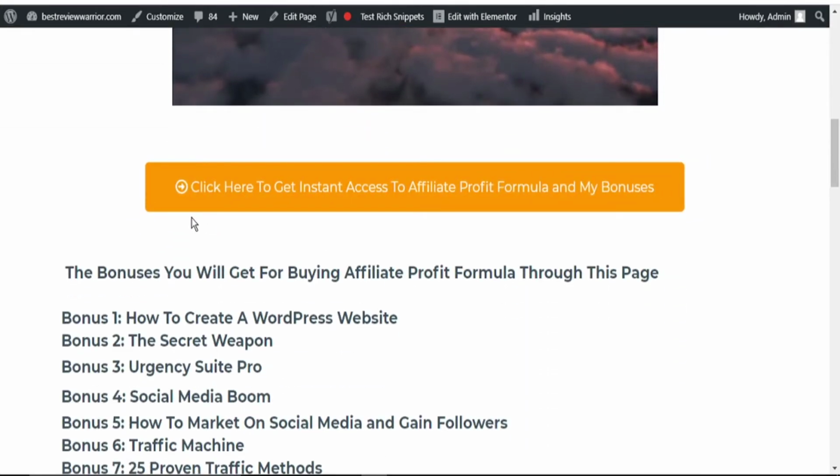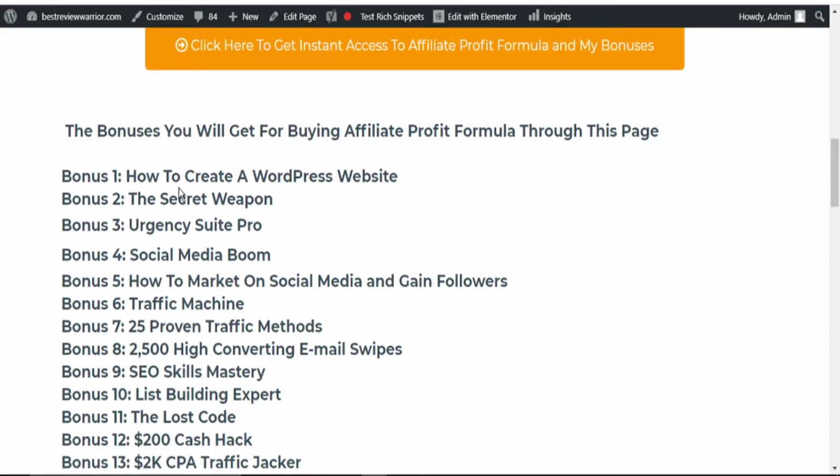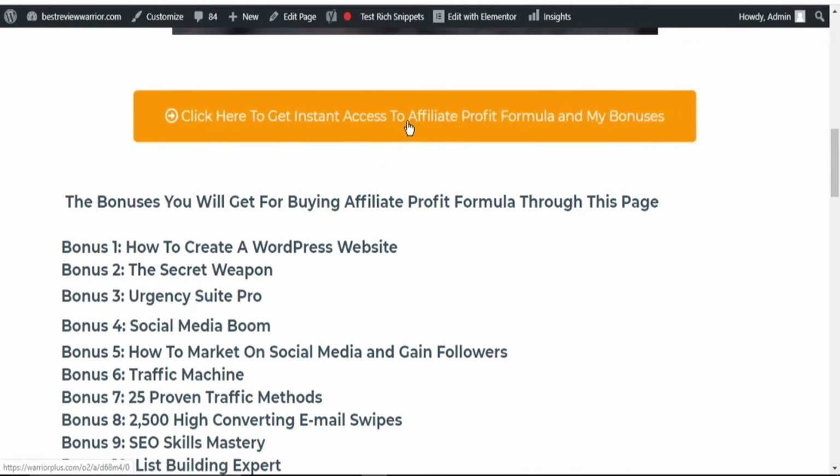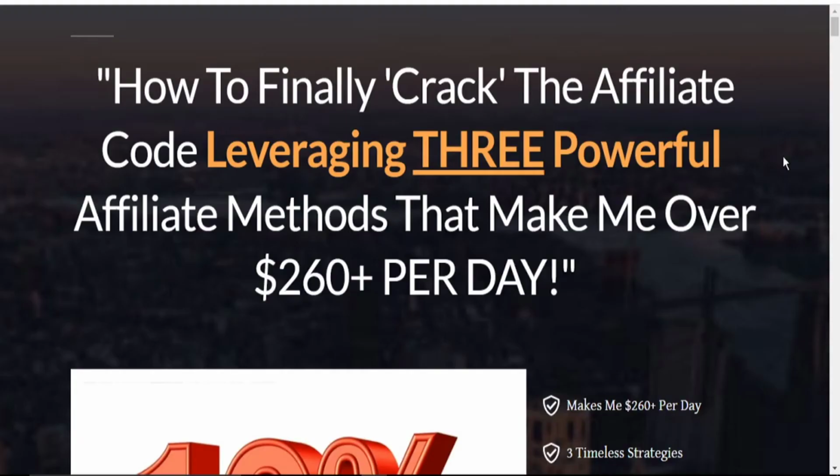And these are the bonuses which I earlier mentioned that I will give to those who pick Affiliate Profit Formula from my bonus page. Once you get to my bonus page and you click on this button, it will take you to the sales page that will look exactly like this. This is what the sales page of the Affiliate Profit Formula will look like.